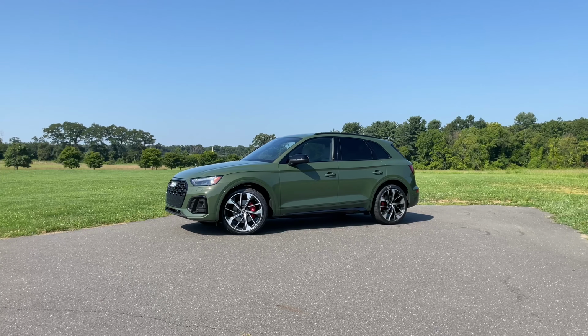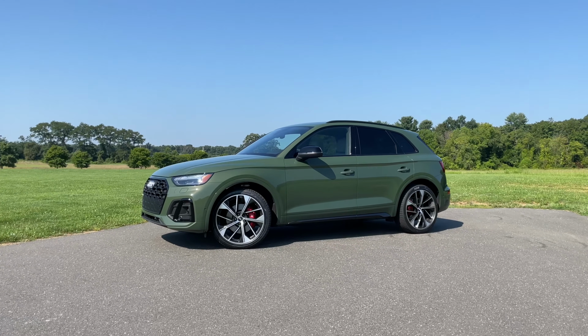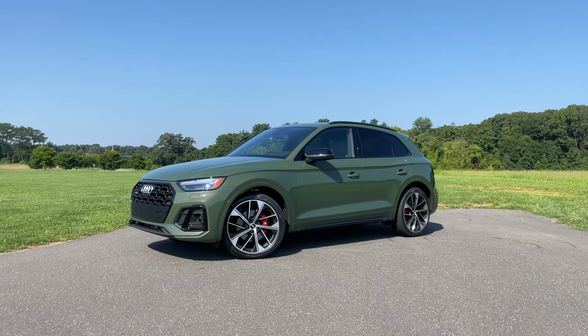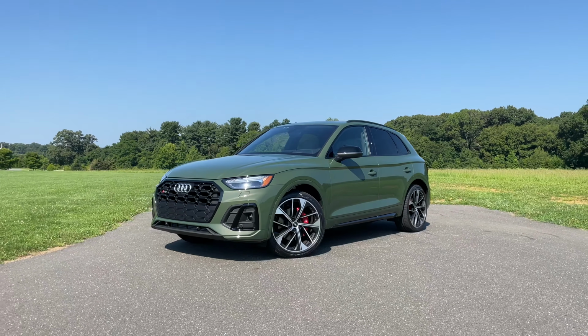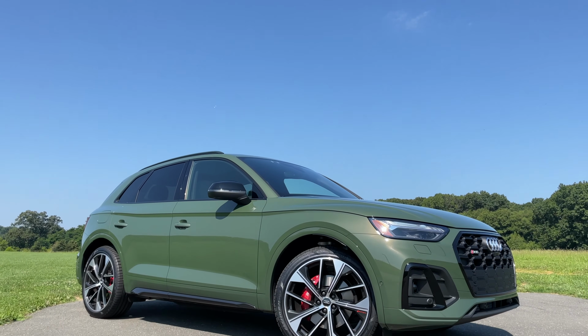Handling wise, this thing is pretty well balanced. I do wish the steering wheel was a little bit tighter in dynamic mode, but it's nothing that takes away from the overall experience. It's still very impressive on tight turns and it keeps itself pretty controlled. And even though this is meant to be the more aggressive side of the Q5, this is still a very comfortable daily driver. So how do the Q5 and the SQ5 stack up against the competition?